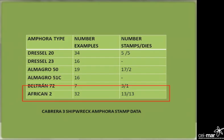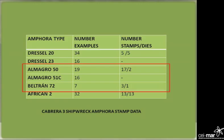Thirteen bore a stamp, each produced with a different dye and representing at least 10 and as many as 13 different stamping entities. All bore a pitch lining compatible with the content of fish products. While two contained the remains of fish products, another two contained a large number of olive pits.